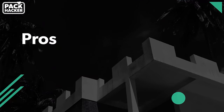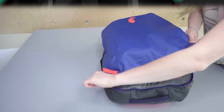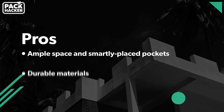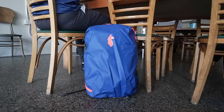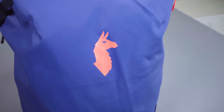So to wrap this thing up with some pros and cons, the Cotopaxi Allpa has ample space and smartly placed pockets, both on the interior and the exterior of the pack. It's solid. All the durable materials come together and make the Cotopaxi Allpa a solid pack. It has a sleek and refined aesthetic that's both playful and at the same time minimal. So we think that they pulled these two elements together to make a really great looking pack.